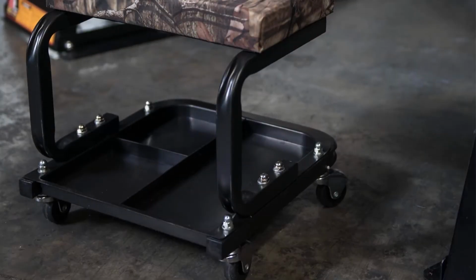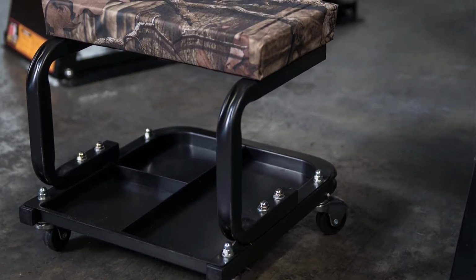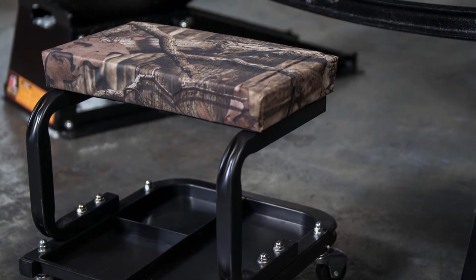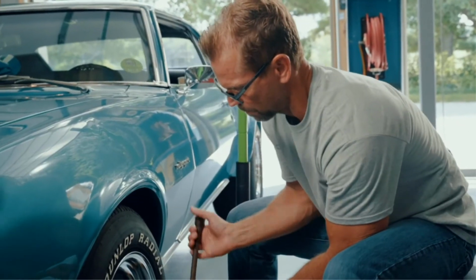In general, buyers are satisfied with the Wen rolling mechanics seat and they praise its usefulness, construction, and size. One buyer comments that it feels better to sit on it in comparison to round seats. Another satisfied purchaser finds the tool tray to be very handy.